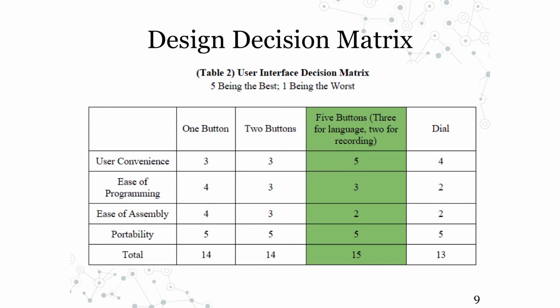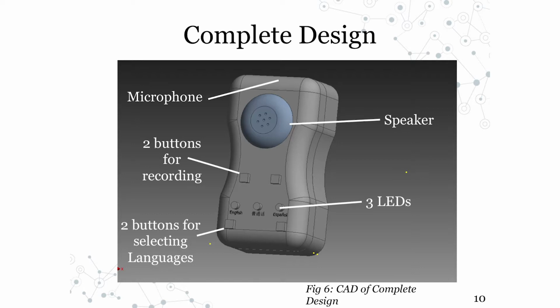So we were deciding between a 1-button system, 2-button system, 5-button system, and a dial system. So we decided on the 5-button system for the same reasons, the user convenience and the portability, which were our top 2 priorities over the ease of programming and ease of assembly because we wanted the user to have the best possible product.